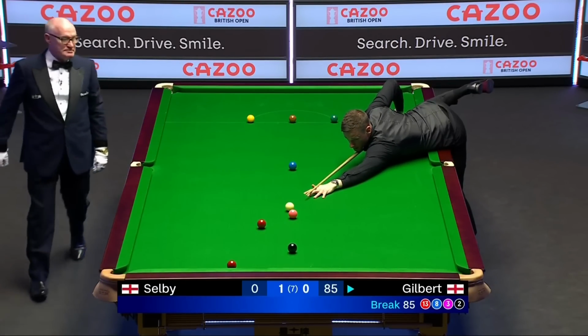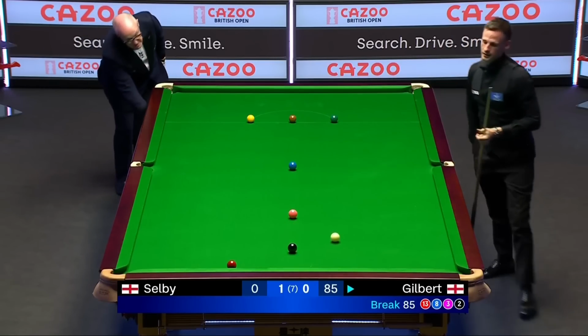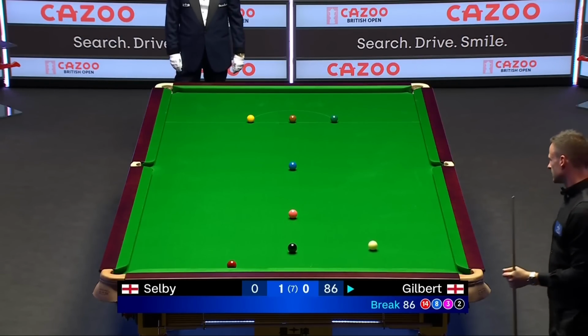85. Gilbert, as I say, has beaten him 3 times. Most recent was in Belfast, 2 years ago, same stage of the Northern Ireland Open, last 16.